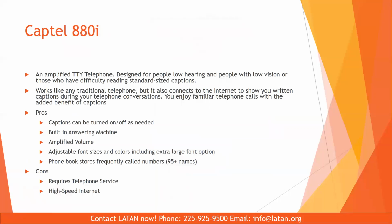The Captel 880 is a TTY telephone, or a talk to you telephone, that is designed for people who have low hearing and or low vision, or just those who have a hard time reading normal sized captions. It works like a standard telephone, but uses an internet connection to interpret your conversation and turn it into text. You or your loved one can enjoy a regular call with the added benefits of having captions read back to them. The captions can be turned off and on as needed.